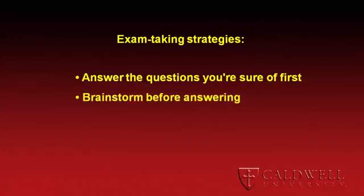Do some brainstorming before you begin answering essay questions. Jot down keywords, ideas, concepts, phrases. Try some free writing to loosen up. Divide up the allotted time so you'll have time to recopy, if necessary, and to proofread carefully.